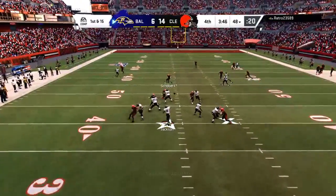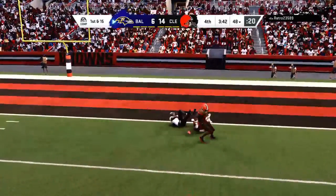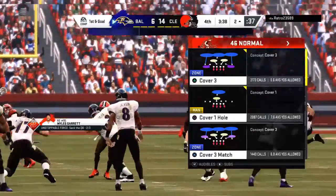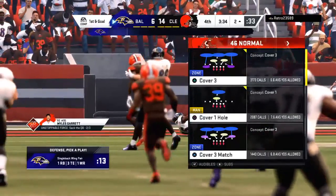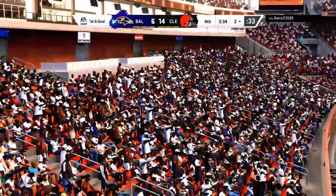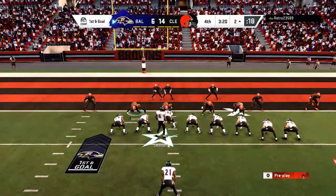Jackson from the shotgun. He's going to sling this deep downfield. That's going to be caught. And oh, so close as he takes it all the way to the 2-yard line. They're still looking for their first touchdown of the game, and for a second, I thought they had it right there. Looking on the sideline, it's finally good to see nods of approval. It's a welcome sign of life that this offense needed.